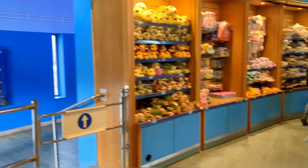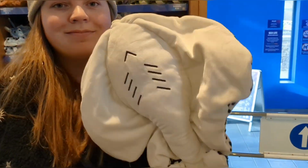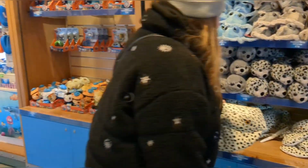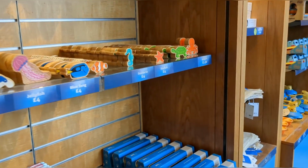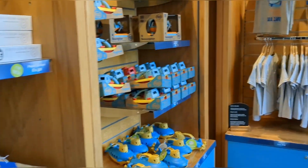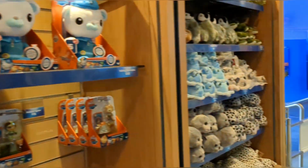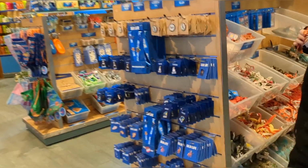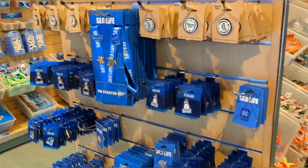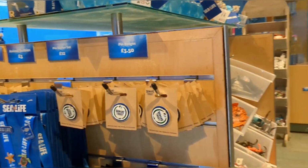Not the end here, of course, but there is a gift shop. If you've been to a Sea Life before, there's always a gift shop, and there's a fun stingray. There's loads of different merchandise in here. Kid stuff here. Hundreds of plushes. Official Sea Life merchandise as well. That one looked like you, Tash.